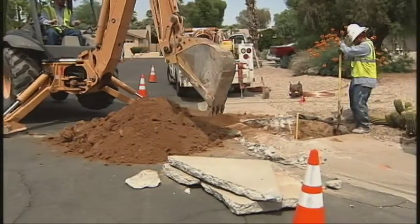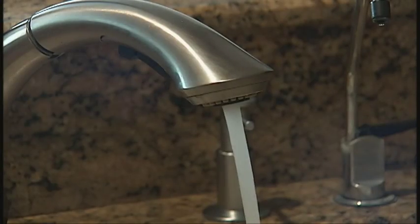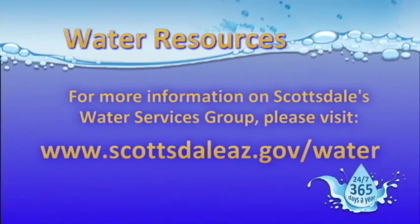Water Services works closely with each of the other departments within the Water Resources Division. Each group specializes in a specific discipline, but everyone works together so you don't ever have to think twice when you turn on your faucet.